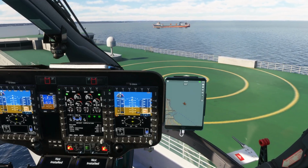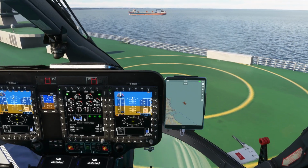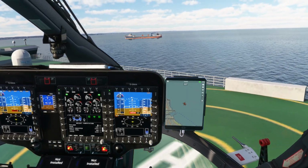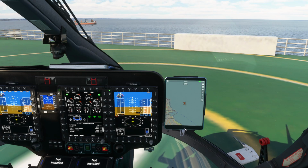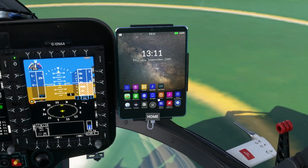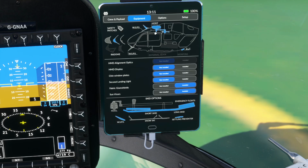I'm focusing on my landing point now. So I'm staring at the top corner of that H and just bringing that where I want it. And we're down. Boom. Oh, almost like I know what I'm doing. Woohoo. Right. For roleplay purposes, what we'll do. Where is it? I've lost my thing. Aircraft, there it is.